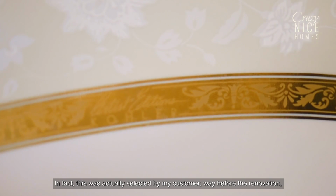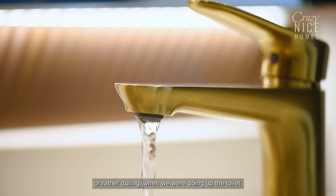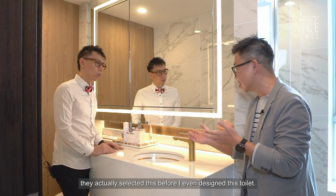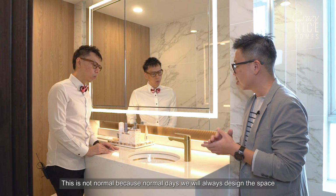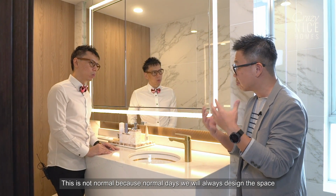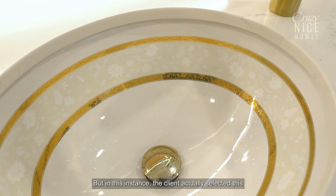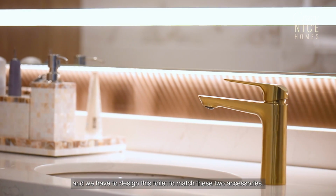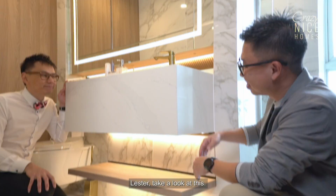In fact, this was actually selected by my customer way before the renovation. Rather, while we were doing up the toilet, they selected this before I even designed this toilet. This is not normal, because on normal days we will always design the space and then start looking for the accessories. But in this instance, the client selected this and we had to design this toilet to match these two accessories.